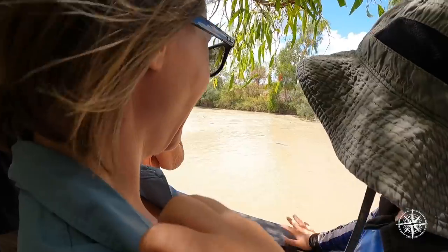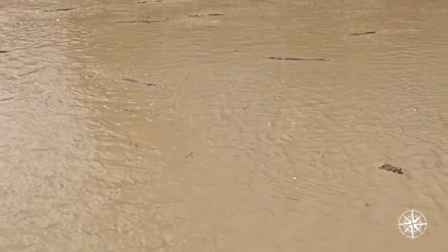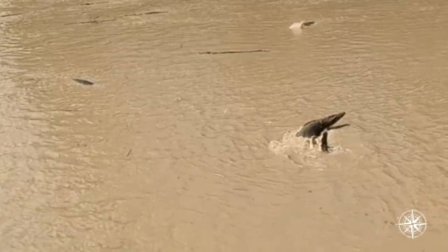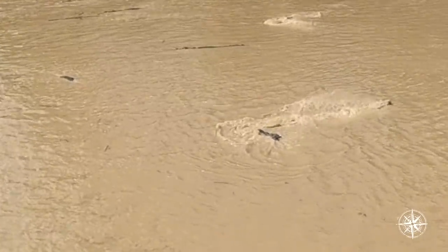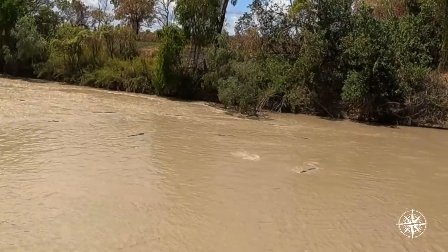Well, I think seeing a crocodile in the wild anywhere is amazing, but what sets this location apart is the amount of crocodiles. They don't do this in the wild. These guys up here are hanging out together. That's not a normal thing. So to see so many, it was a goosebump moment, and quite emotional too. I just couldn't believe it.